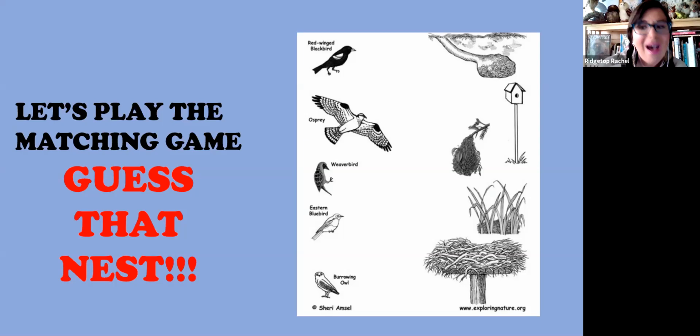Well, do you see a nest box, a box that was made by a human being to help cavity nesters like an American kestrel or an eastern bluebird? So let's find the eastern bluebird. It's between the weaver bird and the burrowing owl. And let's draw a line to connect the eastern bluebird to the box. Grand finale.